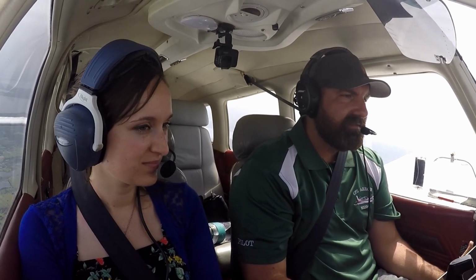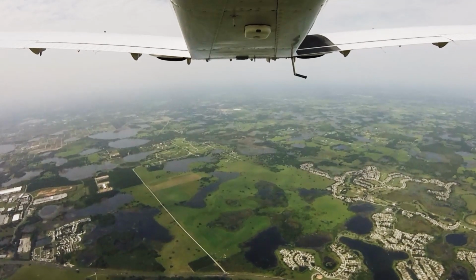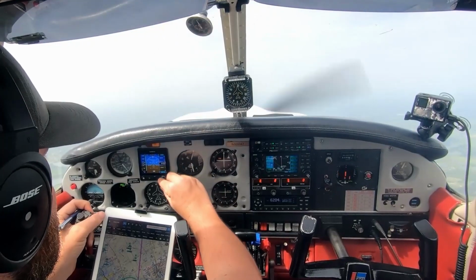Been a while. November 12 Sierra Alpha, maintain VFR 2000. Maintain VFR 2000, 12 Sierra Alpha. November 32047, climb and maintain 6000. Up to 6000, 32047.